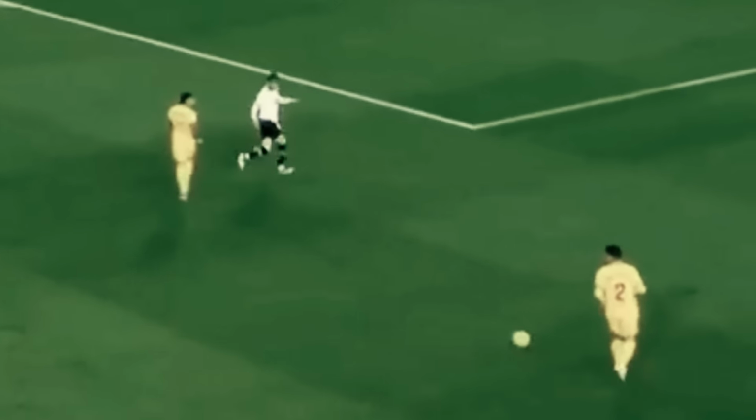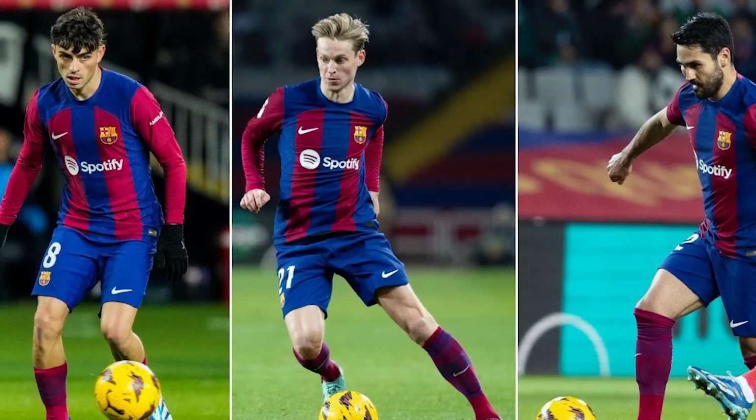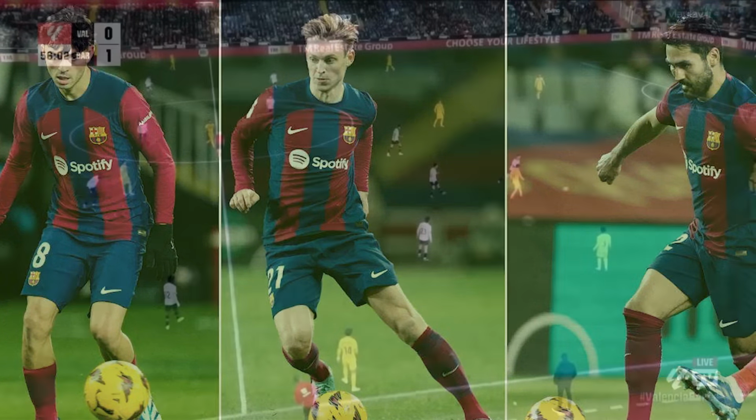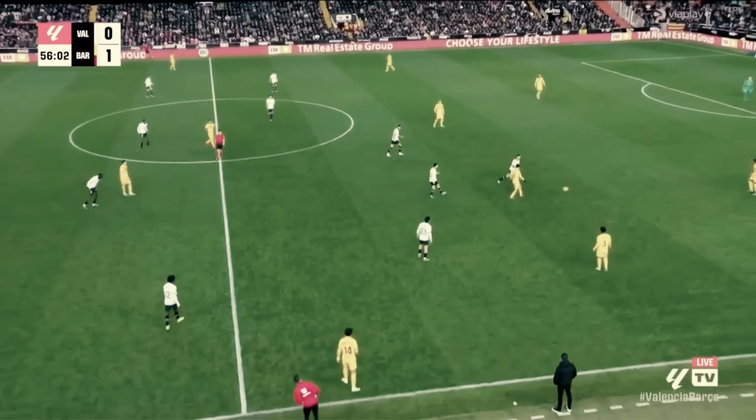So for me, setting up like this absolutely maximizes what Pedri, De Jong and Gundogan are capable of, and would give Hansi Flick's Barca a similar level of control and verticality that Kimmich, Thiago and Muller gave to his Bayern. The rest of the players in the setup are pretty self-explanatory. If we're talking first choice, it will likely be Yamal on the right, Rafinha on the left. Balde will be exceptionally important at left back, as will Araujo at centre back.